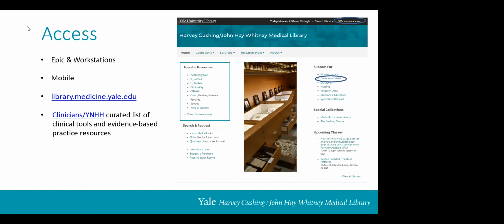Okay, so for accessing on campus, we have Epic in the workstation. All of the movable workstations in the hospital do have library resources on them. And within Epic, there's the library resources tab that has all of the databases that are owned system-wide. So if it's something that only Bridgeport Hospital owns and not just Yale, it wouldn't be in Epic. So please don't think that is the exhaustive list of everything available here, because it's only our primary availability that's system-wide.